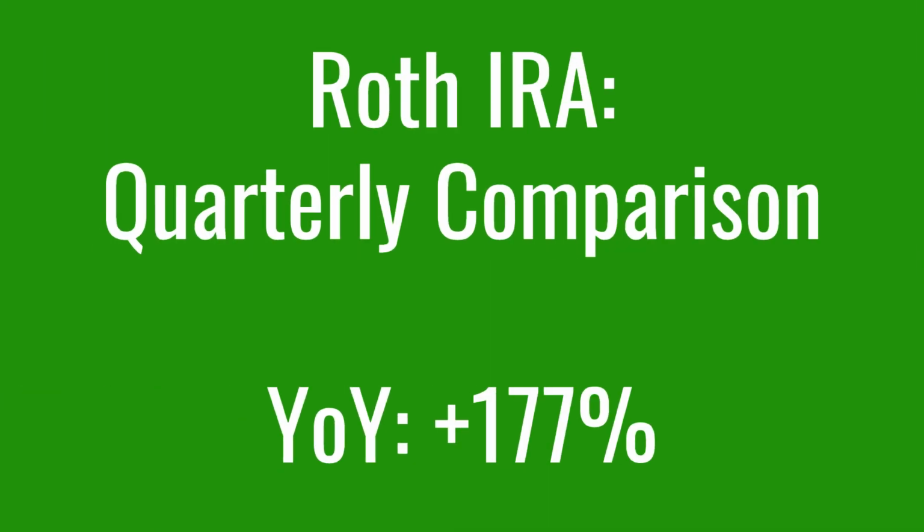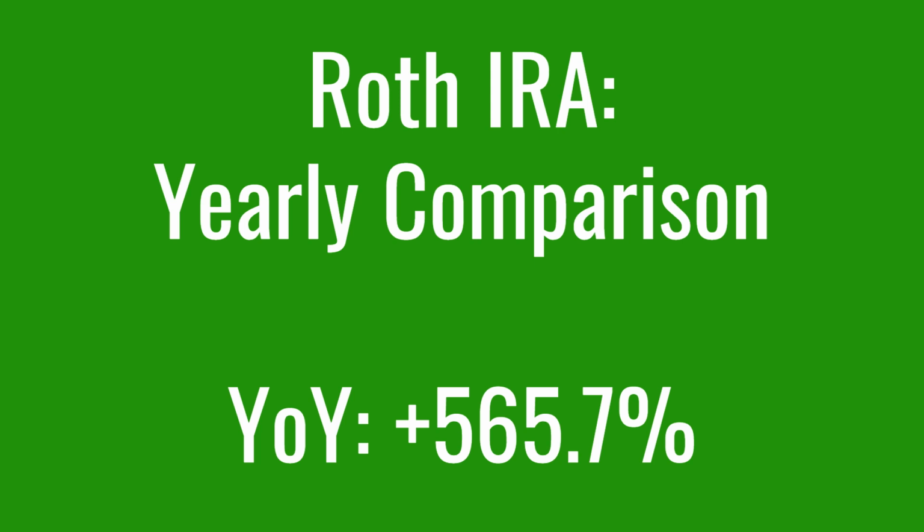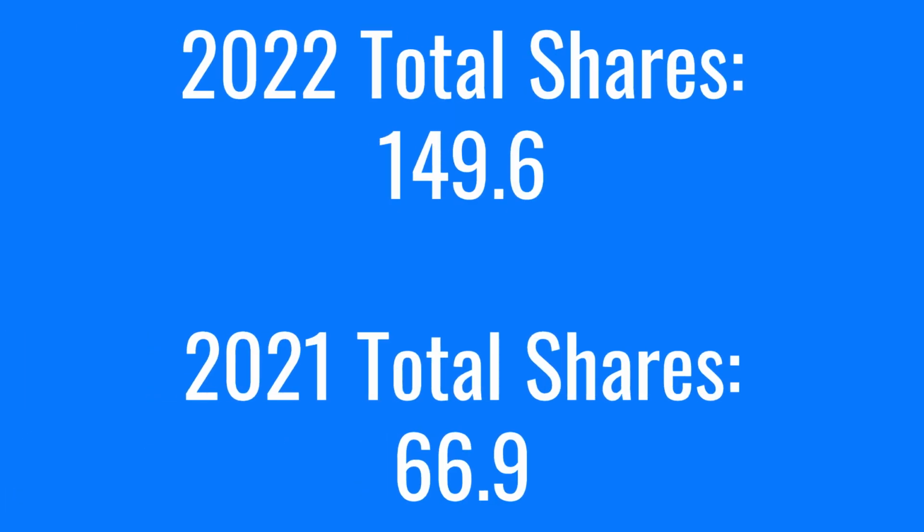And then for all of 2021 in my Roth account, I made $19.31, and that's compared to the $128.55 for 2022 in the Roth account, which is a 565.7% year-over-year increase. Those are big numbers and a result of my 149.6 total shares, up from 66.9 total shares in 2021.